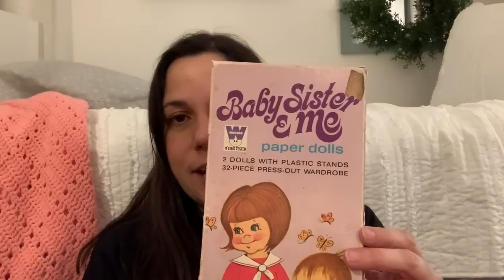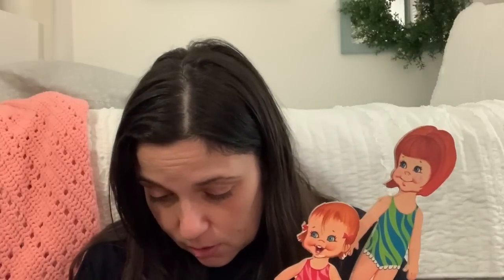Oh my gosh. No way. I don't have any paper dolls. Baby sister and me. Oh my gosh, this box alone. Oh my goodness, these are so cute. Holy cow. These are adorable. Look at all of these. Oh my gosh. So cute.